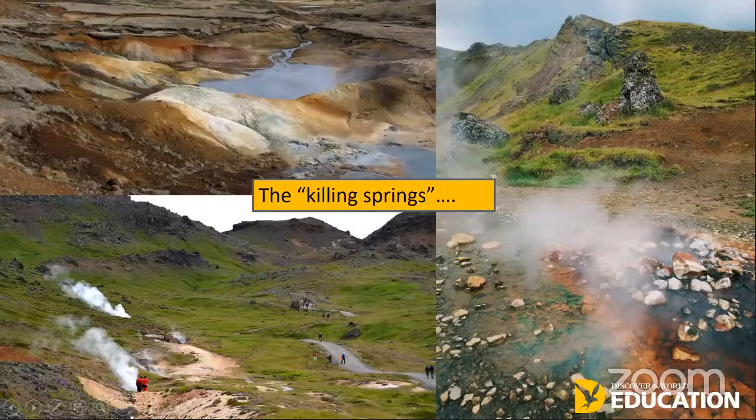So let's have a look at the Killing Springs. And it always makes me laugh. The killing springs, you know, they're only going to kill somebody if you go in them. But actually, as long as you respect the nature, and the Icelandic people have a strong belief in this, the nature is there, it is important, and you have to respect it.